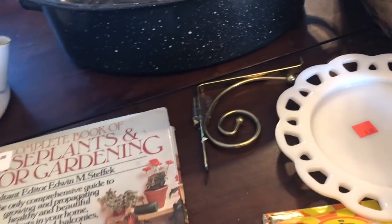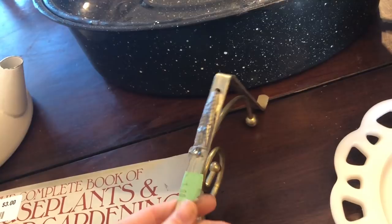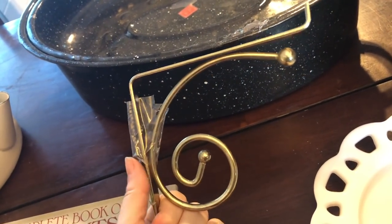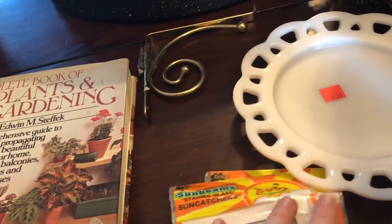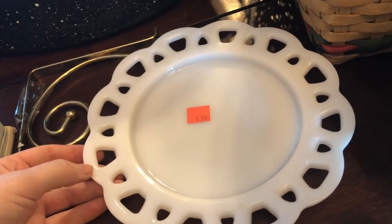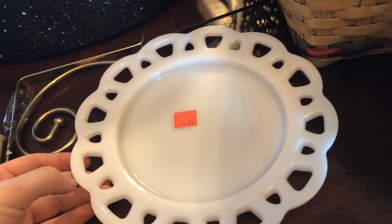And then I picked up a handy dandy, what is this? Brass hanger. Yeah, put a plant on or something. I'm not sure what I'm gonna do with it, but I liked it, and those are always pretty nifty to have on hand. And I've actually seen this at this Goodwill for at least 3 or 4 weeks.